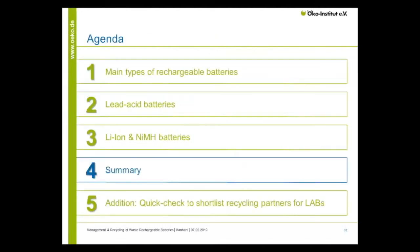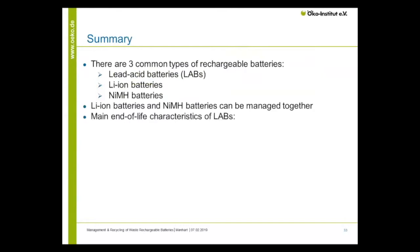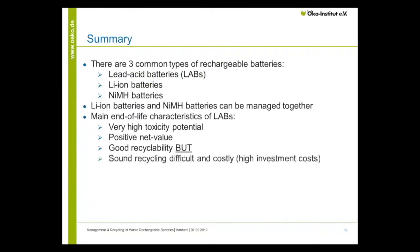So this is a short summary. There are three common types of rechargeable batteries: lead-acid batteries, lithium-ion batteries, and nickel metal hydride batteries. Lithium-ion batteries and nickel metal hydride batteries can be managed together. The main end-of-life characteristics of lead-acid batteries: very high toxicity potential, a positive net value, good recyclability, but sound recycling is difficult and costly, with high investment costs. So unsound lead-acid battery recycling is one of the world's worst polluting industries.